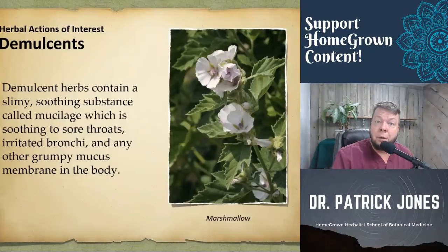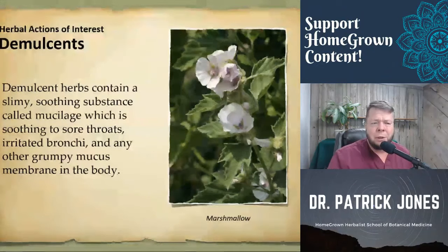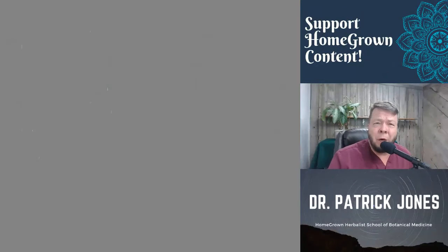I mean, you can use it in the digestive system. If your guts are grumpy, you can take it. If you've got a bladder infection or bladder inflammation, the demulcents will soothe that as well. But for bronchi and windpipe irritation, sore throats, they're just really great for soothing and calming those tissues, making them feel better.